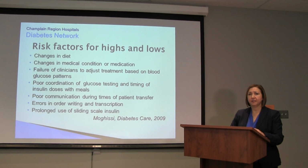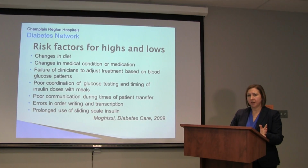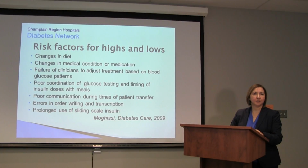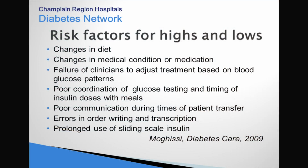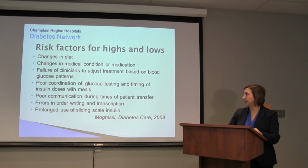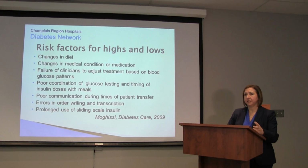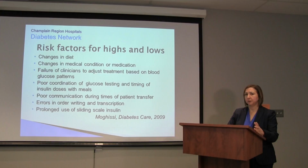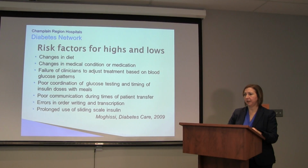Things that contribute to these highs and lows and fluctuations in blood sugar are changes in diet. When patients are admitted to hospital, they are not able to eat in the normal way. They may have to fast for tests or procedures. They may not like the food that we serve them. There's often changes in their medical condition or medications that we may give them, or their diabetes medications may be changed. Clinicians often manage the diabetes one sugar at a time rather than looking at the patterns and making adjustments to their blood sugar management based on the patterns that they see.